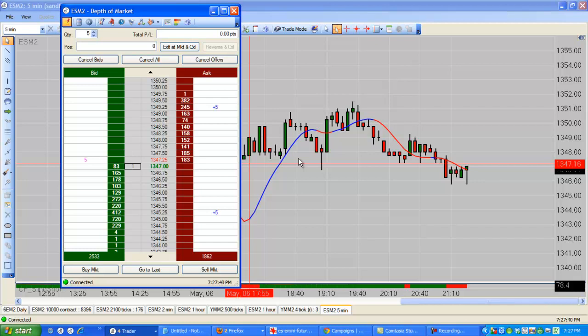This is live, this is real time. There it goes. Okay, we are now live in the market. 1347 and a quarter is where we got filled. 45 and a quarter is our stop. 49 and a quarter is our target.